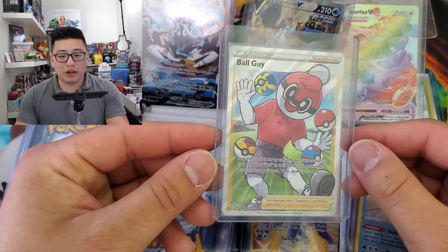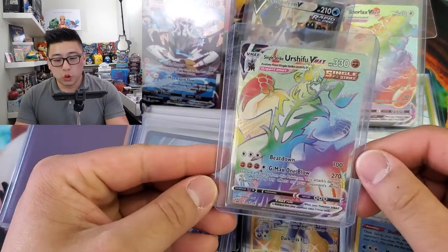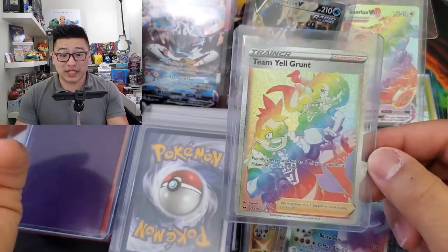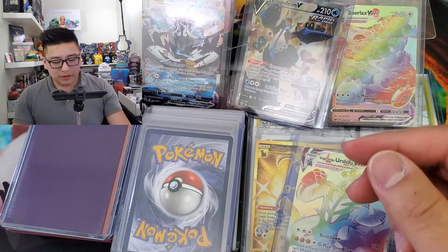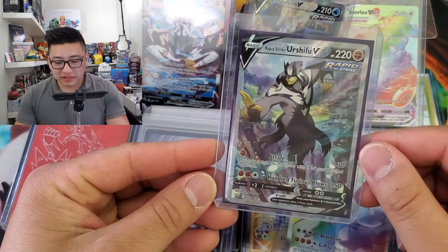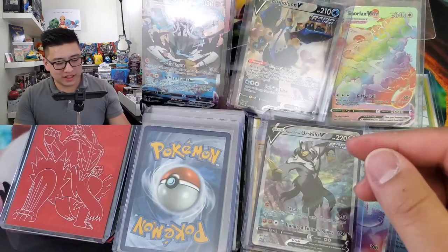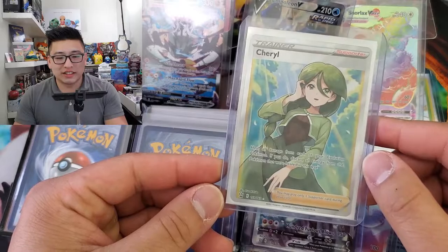Hey, Full Art Ball Guy from Shining Fates. Trainer. Ooh, Single Strike Urshifu VMAX. You see why I had to pick up this collection. Sword and Shield, Team Yell Grunt, Hyper Rare. Rapid Strike Urshifu V Alt Art. It looks so good. Scizor VMAX from Darkness Ablaze. I pulled so many of these in a row. I pulled like three of them in a row. Cheryl, Full Art Trainer.